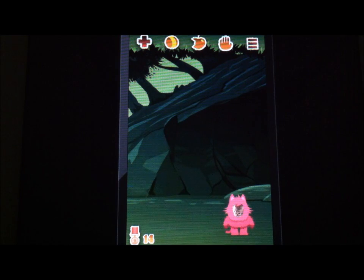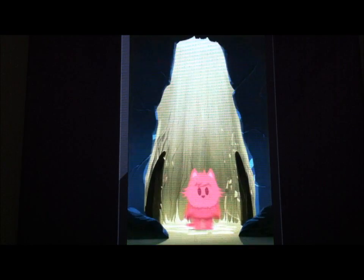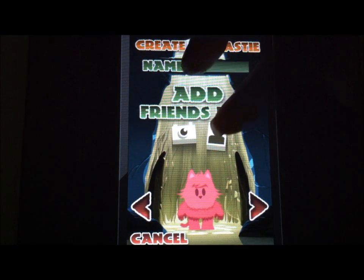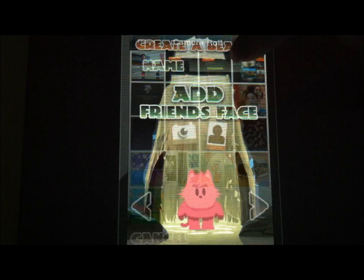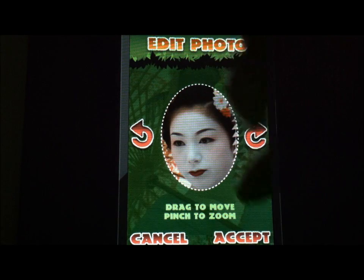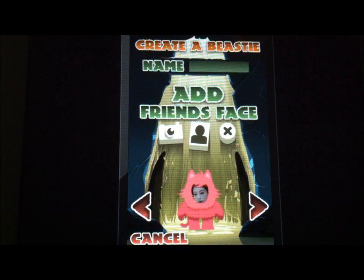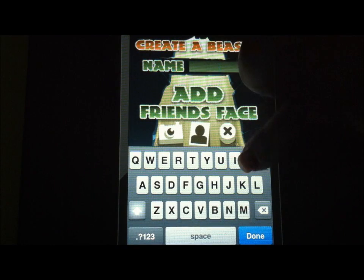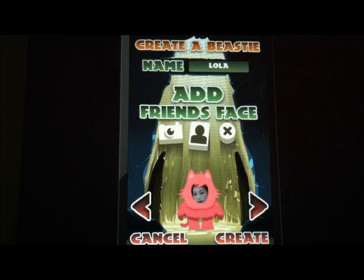Now we're going to go ahead and create a new one just so I can kind of show you that process. And again, for an app that's 99 cents, this is an extremely awesome value. It works really well. And I think it's absolutely something that's just way easier than you would imagine to use and to kind of customize. So very cool. You choose your face. There's tips all throughout it, which is really nice, and you can change it if you want to. You would add a customized name. We're gonna call her Lola.